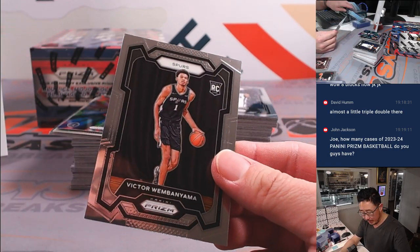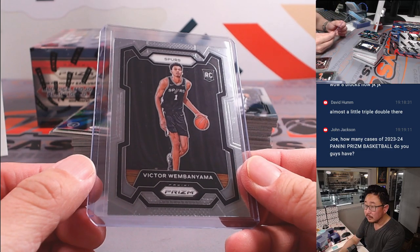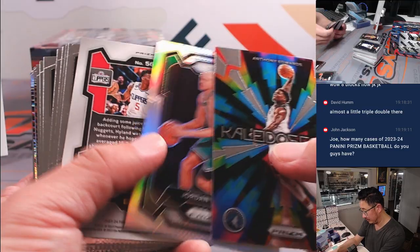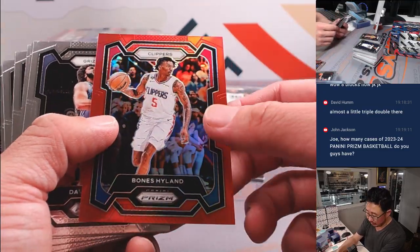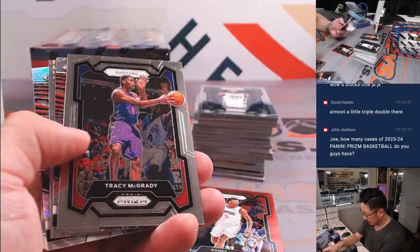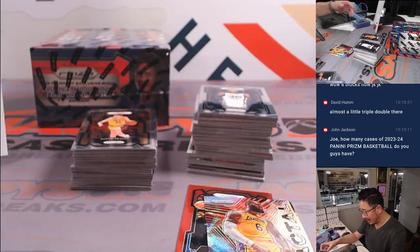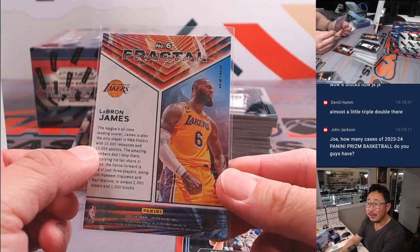Another Victor Wembanyama base. Come on, let's warm up to a numbered parallel of Victor. That'd be awesome. There's Bones Hyland, 288 out of 299. Bones going to the Clippers. That'll be for Kevin. Fractal LeBron James Silver. It's going to be for Evan and my Lakers.